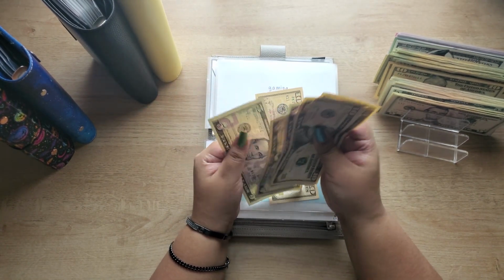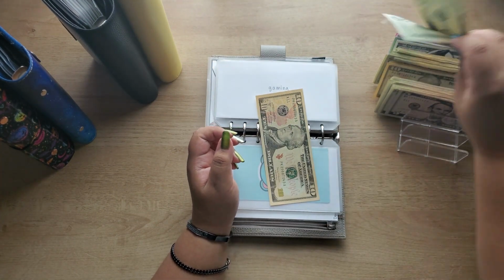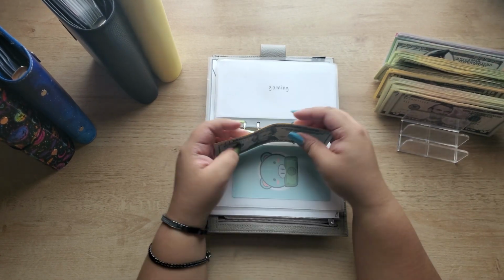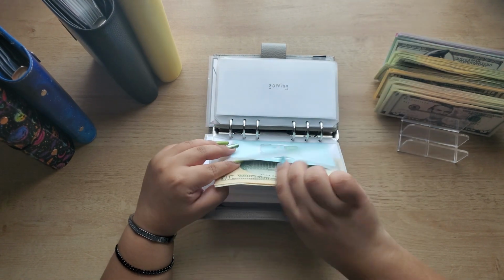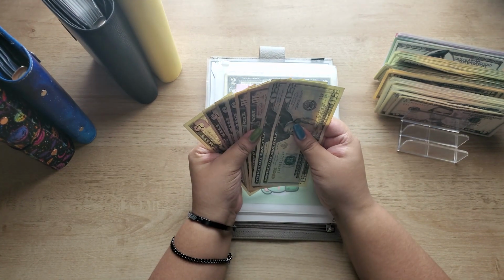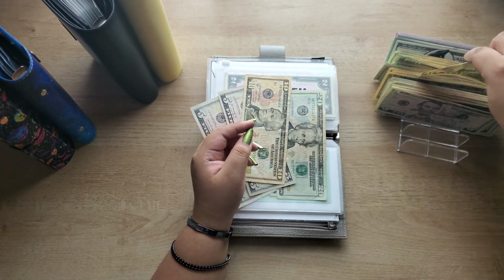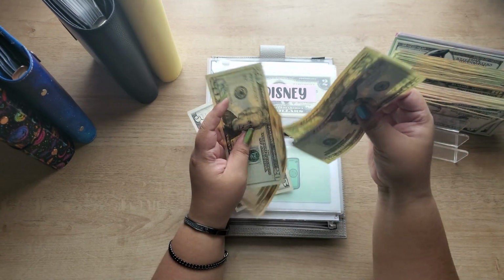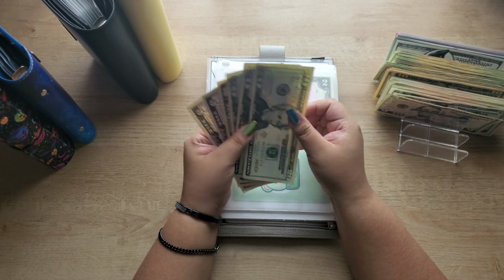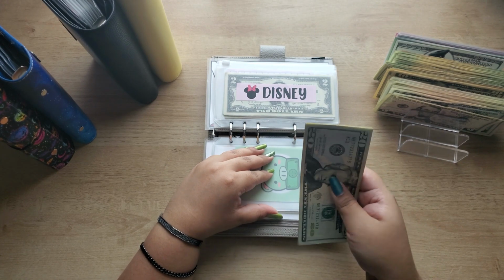So 10, 20, 25, 30, 35, 40. So 50 still. Gaming has 80. So we're just going to do 20, mostly because I think I might be buying some games soon. They're having a Steam summer sale and I do want to buy some games. So 20, 40, 60, 70, 75, 80. And I do want to have some change in there if I do buy something.